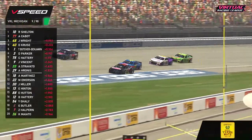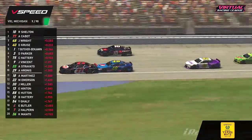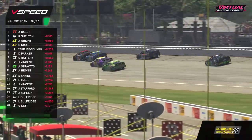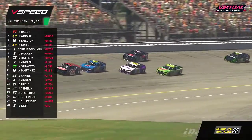And looking at the front, we have had a challenge for the lead. Ryan Shelton led the last lap, and now he's a sitting duck out there all by himself. And Adam Cabot going to go back to the point for the moment.